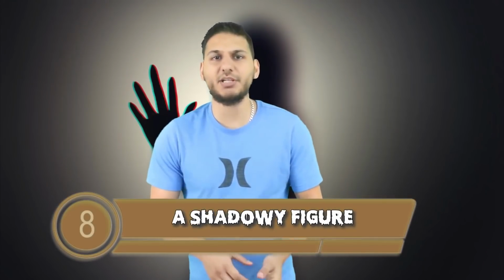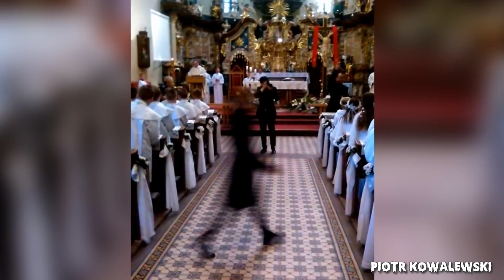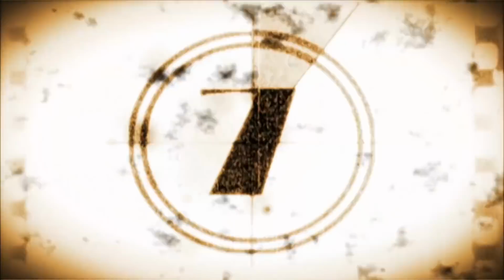This extremely scary picture was taken inside of a Catholic church somewhere over in Poland. Everyone there was celebrating a First Communion, but the party was crashed by the shadowy figure who was seen creeping between the aisles. It's quite possible that this is just a result of a camera malfunctioning, but the thing is, are you willing to bet your life on that? I know I'm not. Insane insect infestation crawls onto our list at number 7.